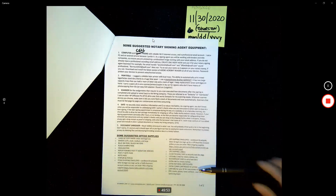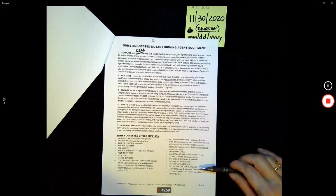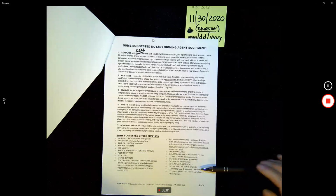You want extra toner cartridges for your printer. That's another office supply that we already talked about. I buy them when they're on sale. I buy them before I need them, and I try to buy them on sale.